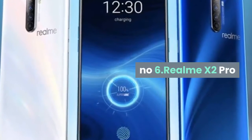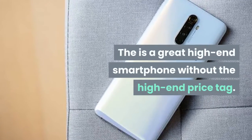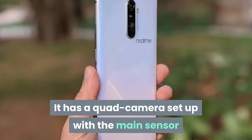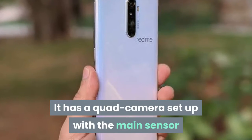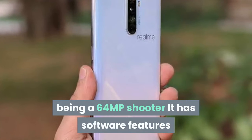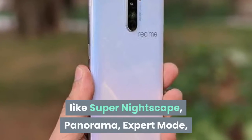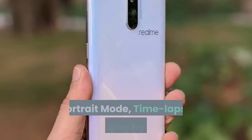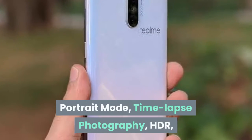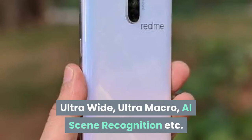No 6. Realme X2 Pro. This is a great high-end smartphone without the high-end price tag. It has a quad camera setup with the main sensor being a 64MP shooter. It has software features like Super Nightscape, Panorama, Expert Mode, Portrait Mode, Time-Lapse Photography, HDR, Ultra-Wide, Ultra-Macro, AI Scene Recognition, etc. It can shoot in 4K at 60fps.